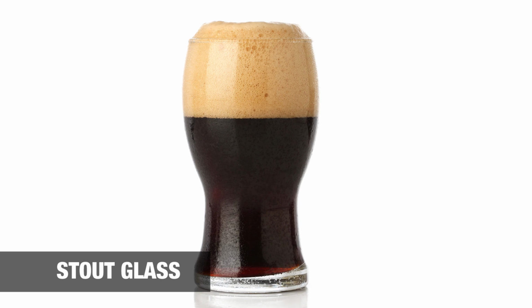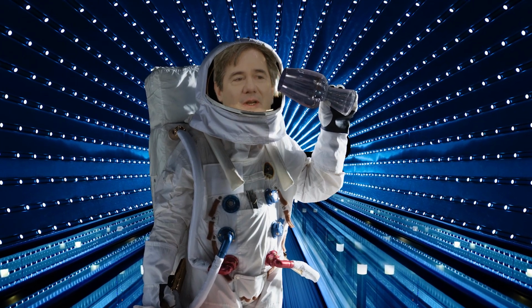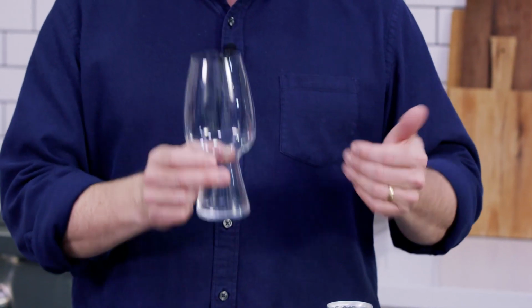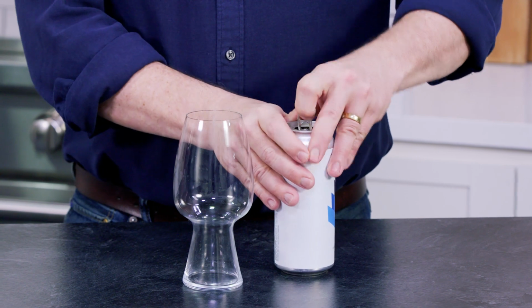I sort of love this glass. I mean, not only does it look wildly futuristic, it's actually really designed well. It's a stout glass. It's actually the Spiegelau. And what we have here is an Imperial Stout.